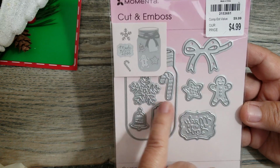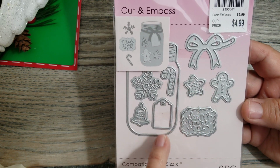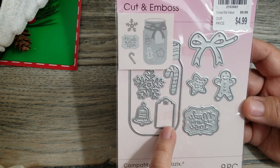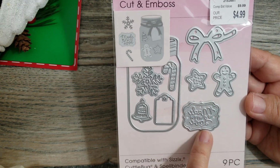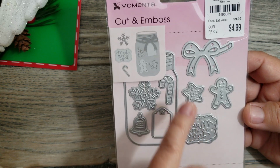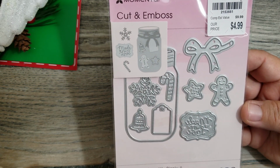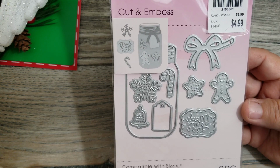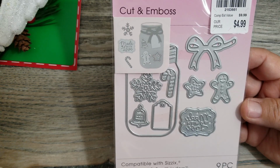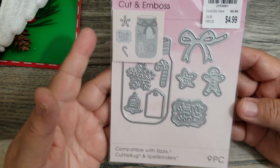Anyway, it's got the snowflake, the candy cane, the bell, the star, kind of like sugar cookies. And it has this little tiny tag, and then right here this sentiment that says made with love, and it had the little bow here. So I'm dying to play with this, but I so wanted another one because I wanted to share it, and I couldn't find another one, but it was $4.99, and I thought it was really cute.